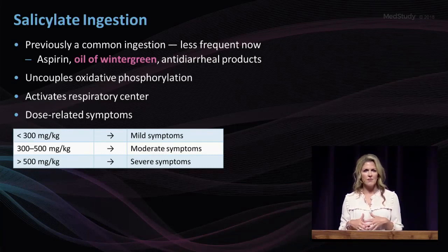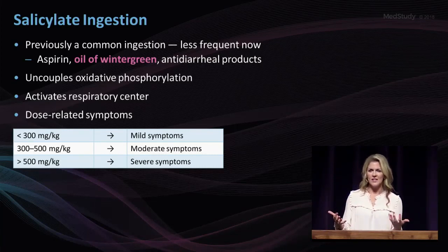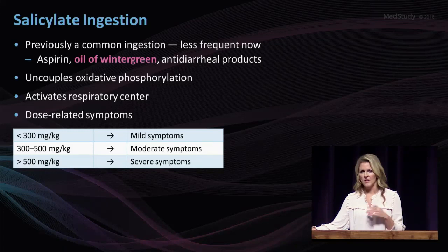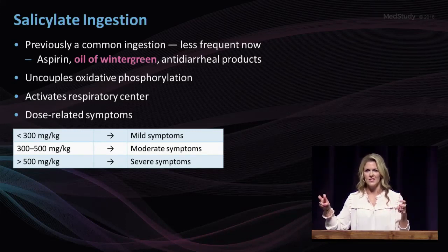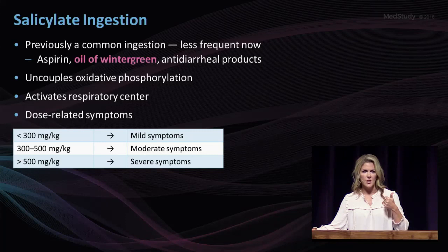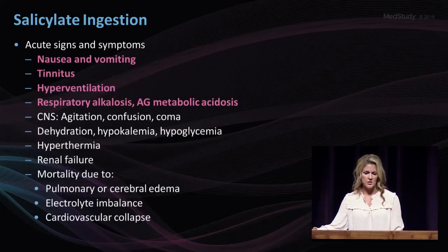Salicylate ingestions, not quite as common as they used to be. It's not used for a pain reliever as often as it was, but it is still present in lots of substances. Aspirin, oil of wintergreen is what they love to ask about. You see a lot of questions about oil of wintergreen. They'll give you the scenario of the kid that smells like mint. And that's oil of wintergreen. Also, it's in some antidiarrheal products. It uncouples oxidative phosphorylation and kicks your respiratory center into overdrive. It is dose dependent, and so the greater the amount that you ingest, the more symptomatic that you are.